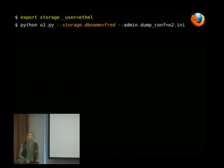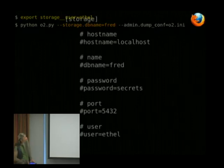Who knew? In the Unix shell, you can't have the dot in a variable name. There's no legitimate reason for that. In fact, some versions of BSD allow you to put the dot in. So I made Configman understand double underscore as I really mean dot. If you don't like that behavior, it's easy to change it in that list of value sources. So anyway, I'm going to set the user equal to Ethel. I'm going to say the database name is Fred, and I'm going to write out an INI file.